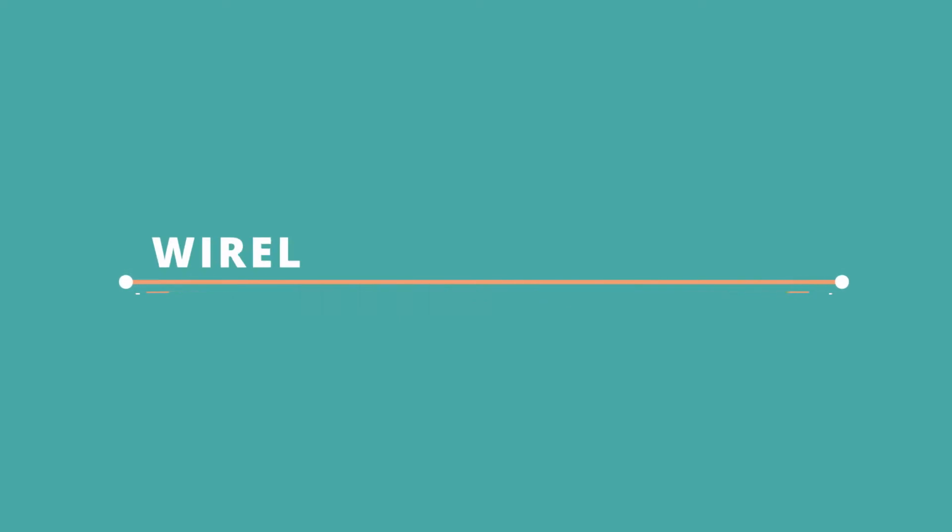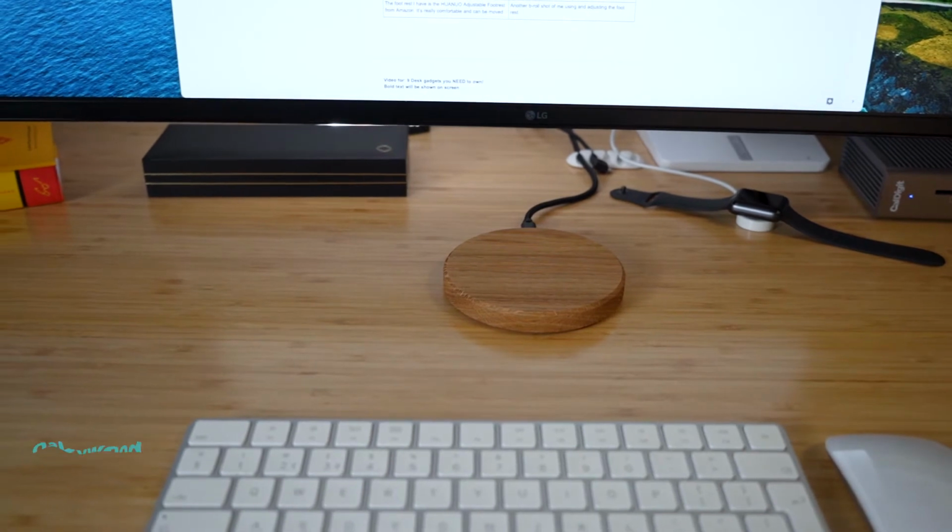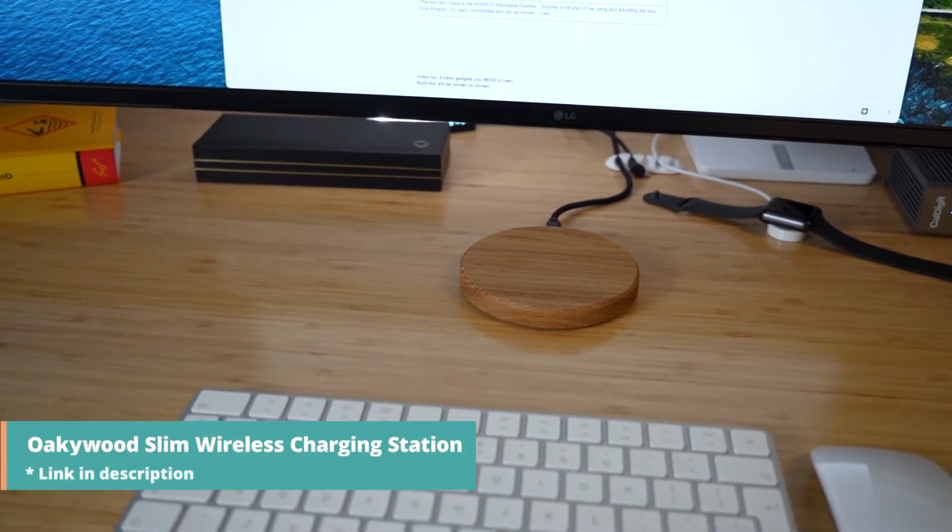Next up is a wireless phone charger. If you've ever found yourself running out of charge during the day, then you've likely had a phone cable trailing across your desk. But what if all you needed to do to charge your phone was put it down on your desk? The charger I went for is the Oakeywood Slim Wireless Charging Station in oak.